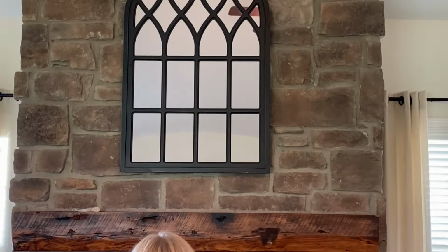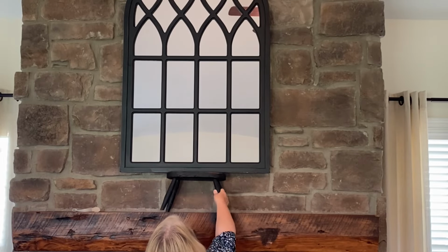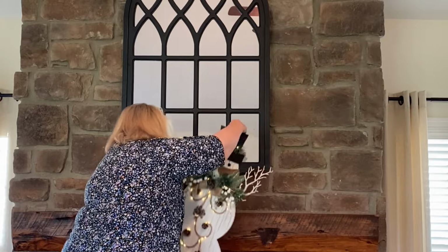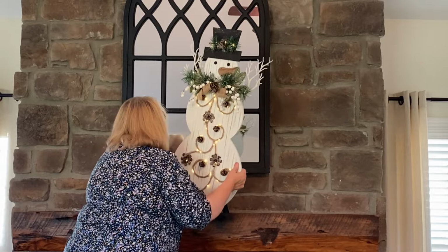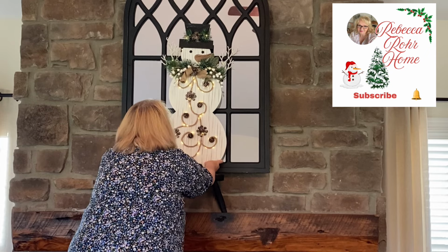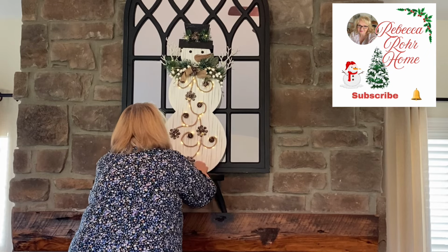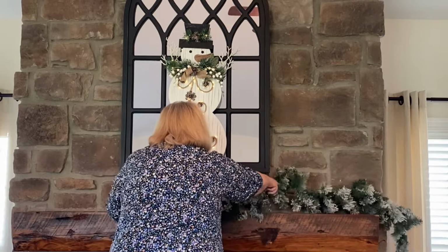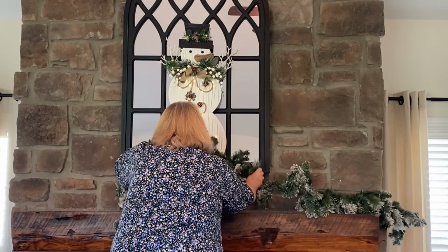So let's just go ahead and get started with some decorating. To start out, I want to add this riser, which is just the perfect height that sits under this mirror right in the center of my mantle. I'm going to set my snowman up there. I want him to just be tall and grand and not sort of hidden behind all of the greenery. So I want to put him up on that riser.